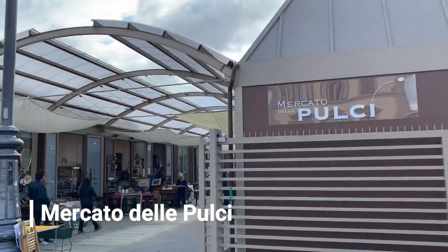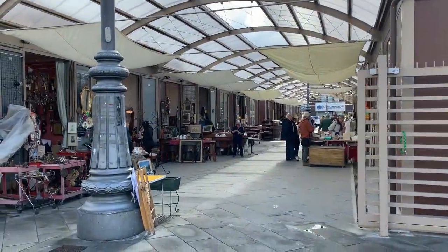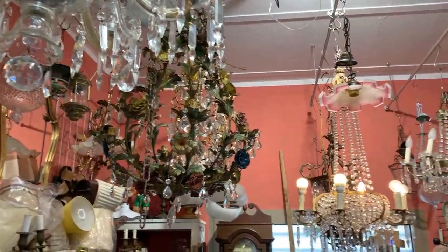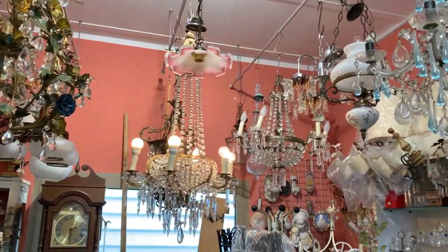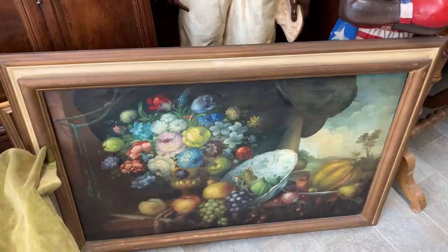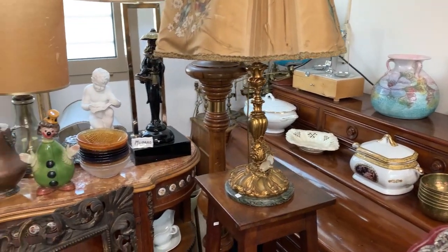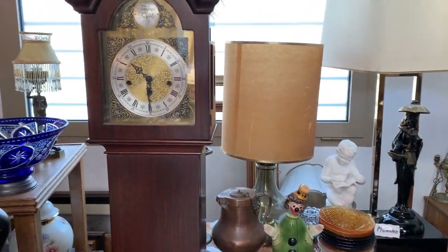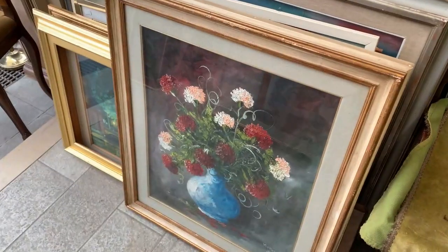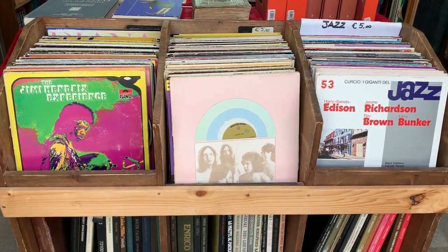The main reason I went to this market is because it is right next to the Mercato delle Pulci, which is basically the flea market of Florence, where you can browse and search for vintage and retro items and treasures. They have furniture, art, books, records, anything that you can think of. And if you like vintage things and find joy in searching for treasures, then this is a place to go.